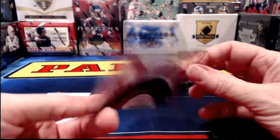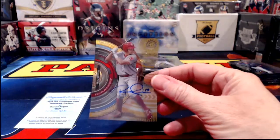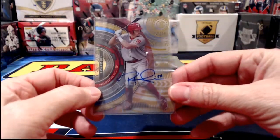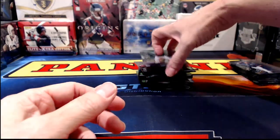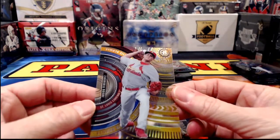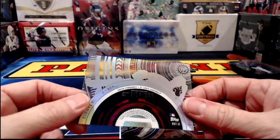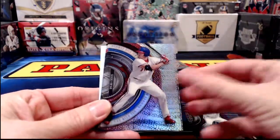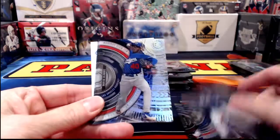I think it is. That one's numbered to 50 for the Phillies on their second Rhys Hoskins hit out of this break. So Phillies are happy at the moment. Can't blame them. Both nice, especially the one to 50. Numbered 250 for the Cardinals with Junior Fernandez. We got some more base there.